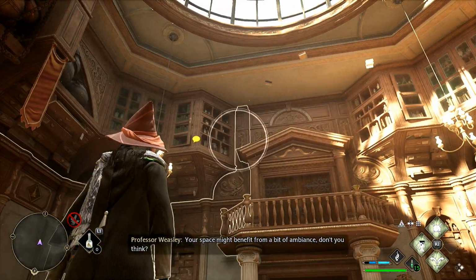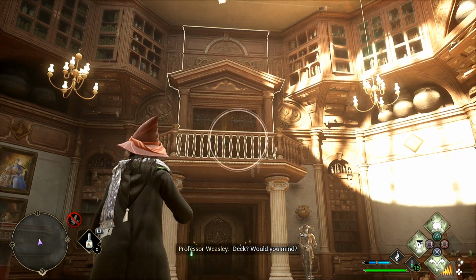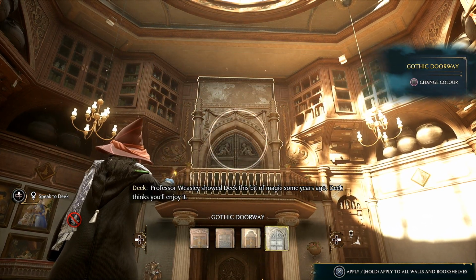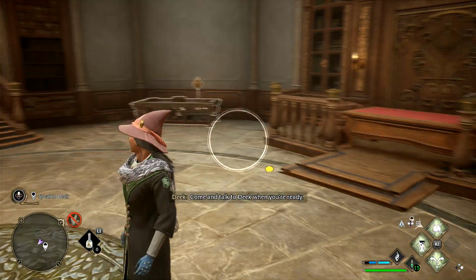The space might benefit from a bit of ambiance, don't you think? Deke, would you mind? Of course, Professor Weasley. Professor Weasley showed Deke this bit of magic some years ago. Deke thinks you'll enjoy it. Come and talk to Deke when you're ready.